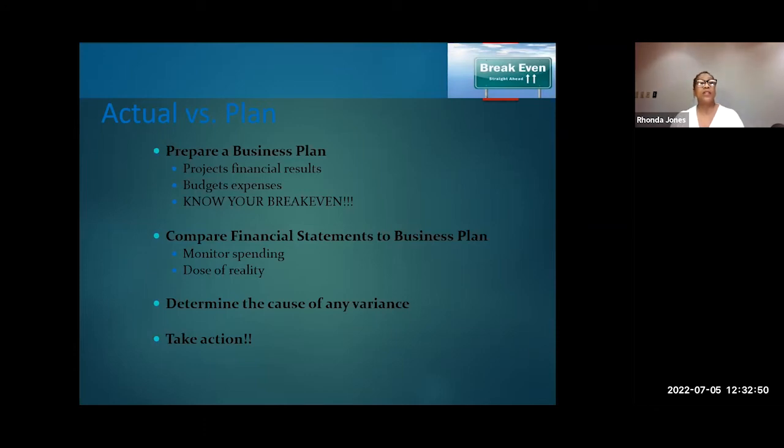And most importantly, how you're going to sell those units. What is your marketing strategy? And then it helps you budget your expenses. And you've got to know your break-even.